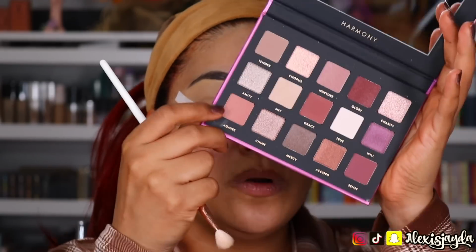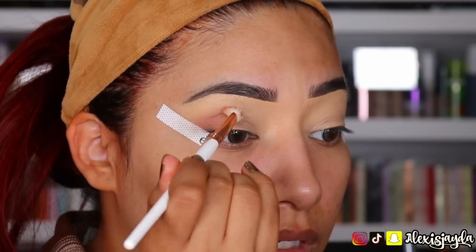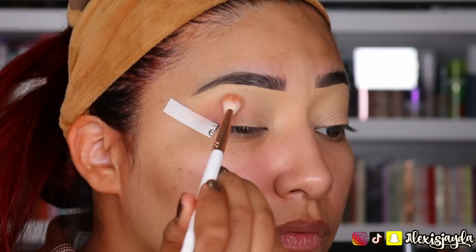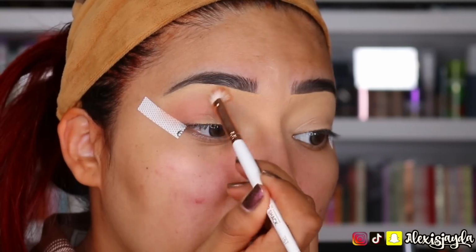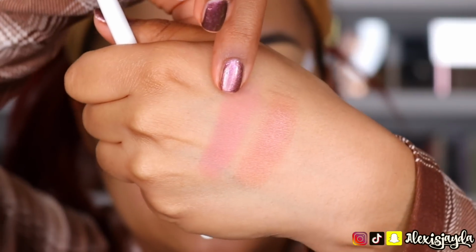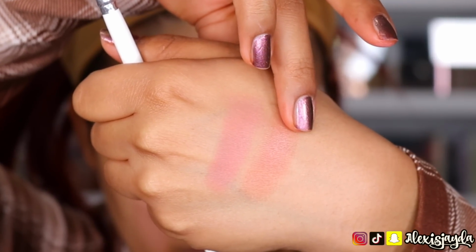I feel like I haven't done a get ready with me in forever. I do wanna go in with Admire, and we are just going to place that right in our crease. Ooh, that is pretty. Very beautiful shade. So I'm just going to apply that and do blending motions. Gonna bring it in a little bit. Beautiful. So this one is Natasha Denona in Go Go, and this one is Alter Ego.